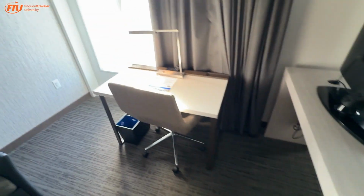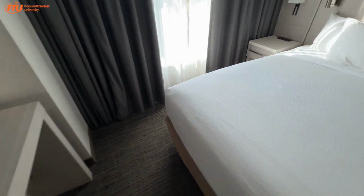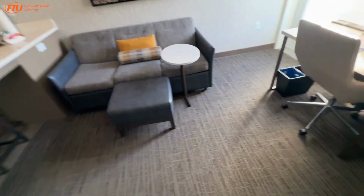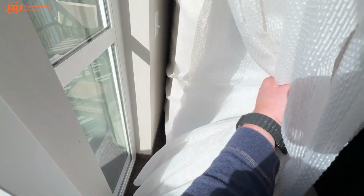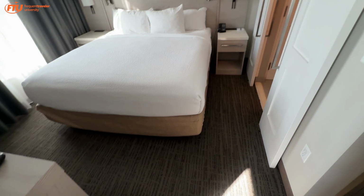So you got a little desk where you can sit and work. You've got a little sleeping area. They don't have a window air conditioning, which I think is, or do they? Nope. They do not. Oops. They do not have an air conditioner. Didn't break it. That's good. Which is much better. That puts it heaps ahead of a normal Residence Inn, right?